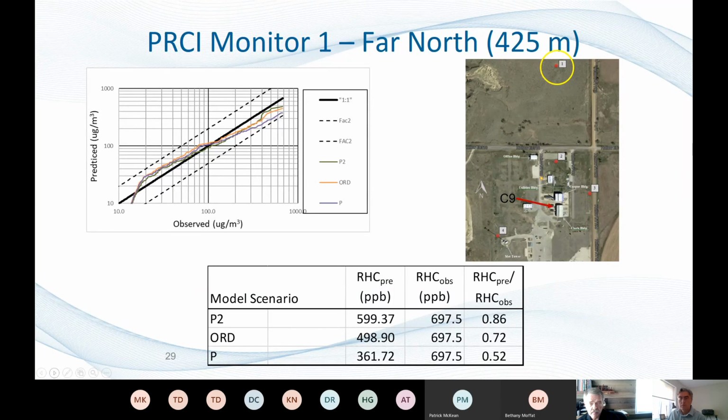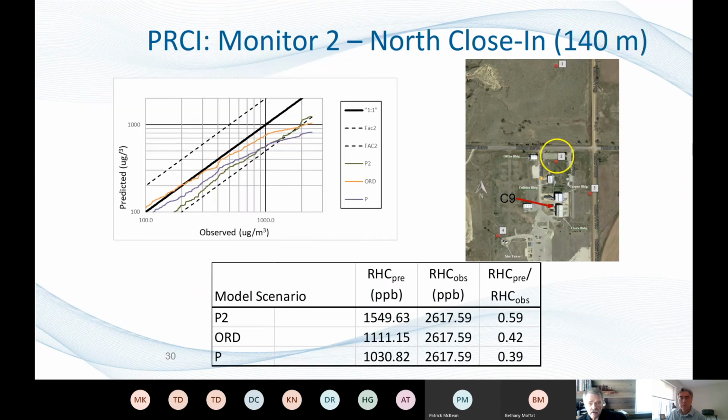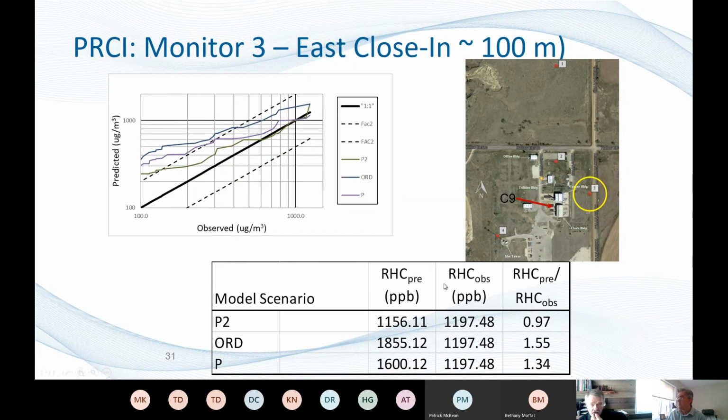Receptor 2 is close in, about 140 meters away, going to be higher building downwash effects. But again, the models are underpredicting. PRIME2, a factor of 0.6, ORD 0.4, PRIME about 0.4. So significant underpredictions at that monitor also. Next slide.